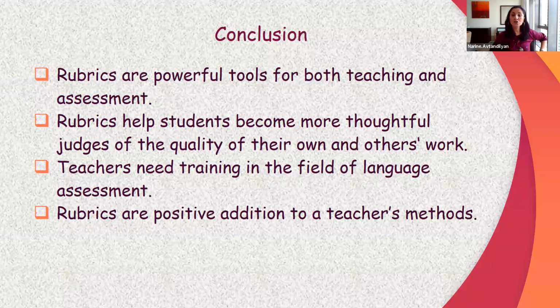Secondly, it was revealed through the analysis of the open-ended questions of the student questionnaire that rubrics are useful since they help students become more thoughtful judges of the quality of their own and others' work. As the interviewed teacher stated, peer assessment and especially self-assessment is likely to increase a student's sense of responsibility for their own work. Lastly, findings show that teachers are not against training in assessment.